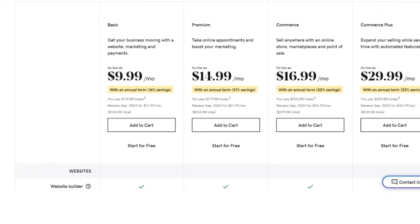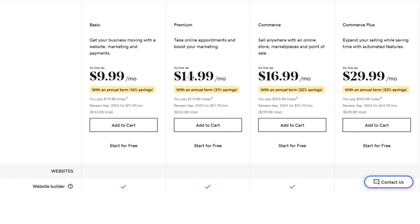Boss, I want you to look right now on the screen. Here is the pricing for GoDaddy as of the date of this show.